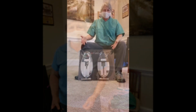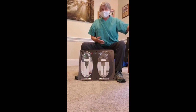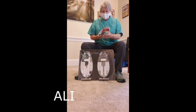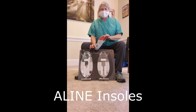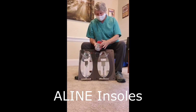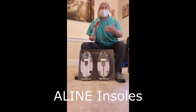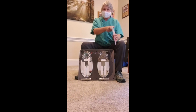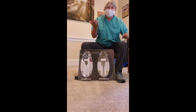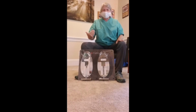I'd like to tell you some more about the Aline Insoles, which are used for support of the arches. These are different from other insoles that you're going to find. If you can see this pattern, this is meant to support your weight throughout the whole weight shift process and not just when you're standing flat. So I actually have someone coming in. I'd like to show you how I fit this.